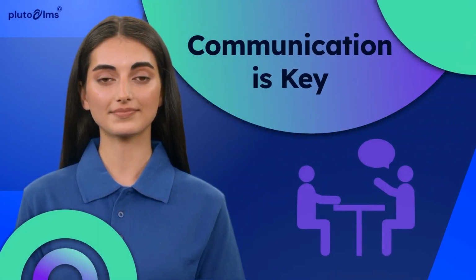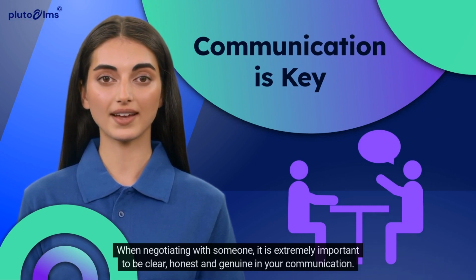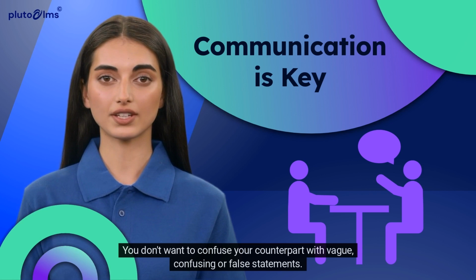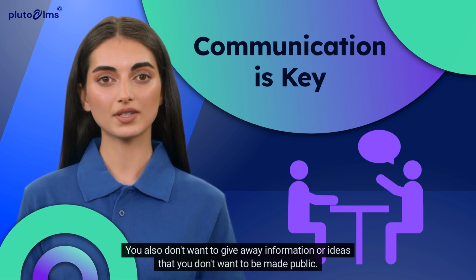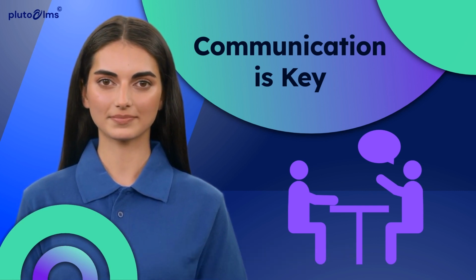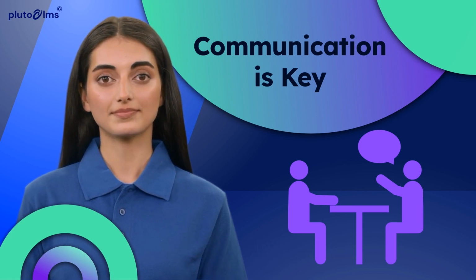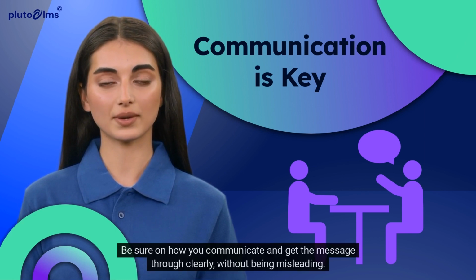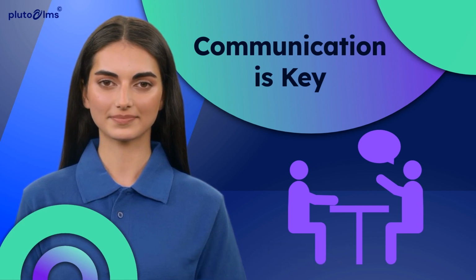Communication is key. When negotiating with someone, it is extremely important to be clear, honest, and genuine in your communication. You don't want to confuse your counterpart with vague, confusing, or false statements. You also don't want to give away information or ideas that you don't want to be made public. Be as clear as you possibly can and avoid ambiguous conversations. If you are unsure about something, just ask. Be sure on how you communicate and get the message through clearly, without being misleading.